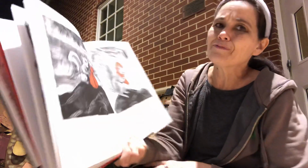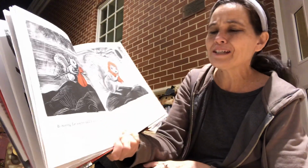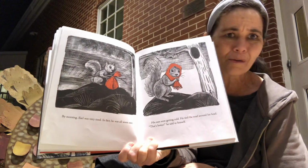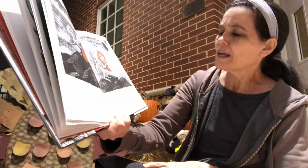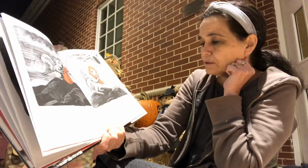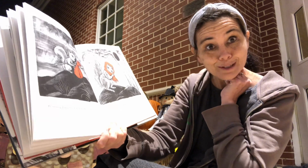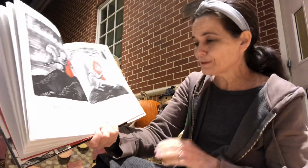By morning, Earl was very tired. In fact, he was all worn out, right? Wouldn't you be all worn out if you were up all night looking for acorns? His ears were getting cold. So he tied the scarf around his head. Oh, his scarf was useful, right? He got cold. He used it. "That's better," he said to himself.